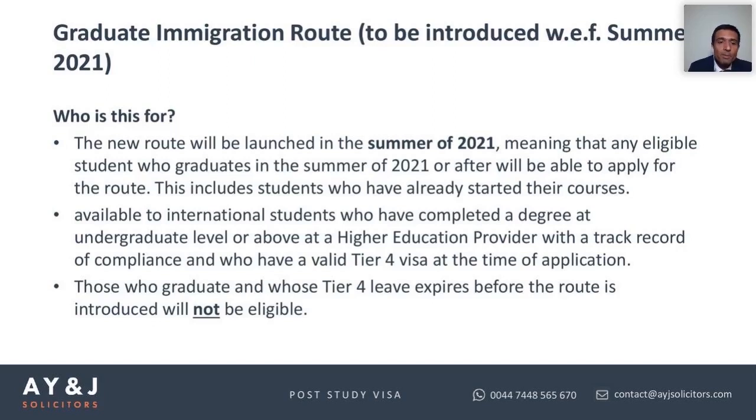So it's available for international students who have completed a degree at undergraduate level or above at a higher education provider, right? So bachelor's or master's. Very tricky question here. What if I complete a PGD? We don't know, because previously this route was called the post-study work visa, and some of you might recall this. Post-study work visa was not available for someone who did a PGD in business management. So if, let's say, you started a course of MBA, but you could not find or pass your dissertation and you were awarded a PGD, that was not helping them to get a post-study work visa.